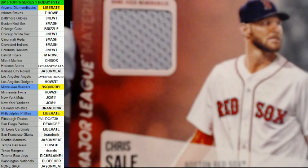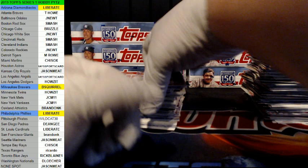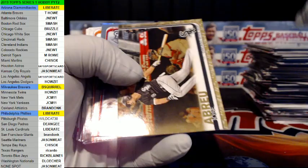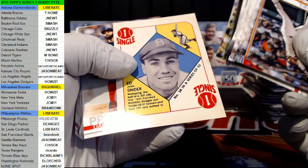Relic. Go Bubs. You're a weird one, Brizzle. D. Gordon, Mariners. Jose Abreu for the White Sox. That is 1504 of 2019. And a Jack Flaherty of the Cardinals. Duke Snider, Dodgers.